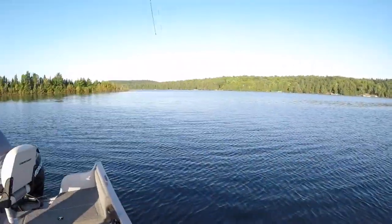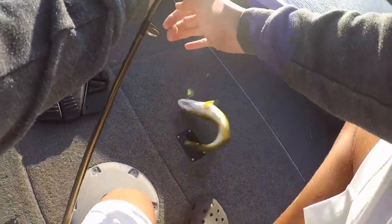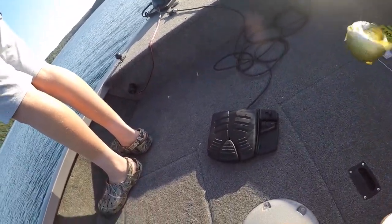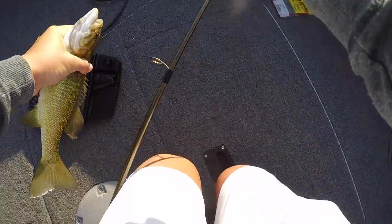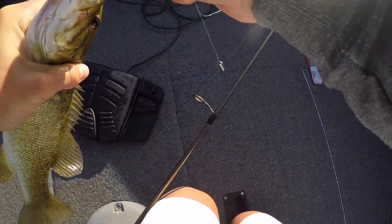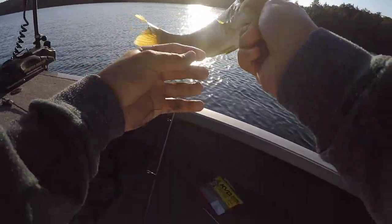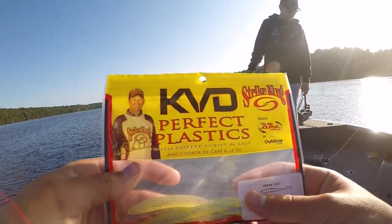He's got it. Oh, little junior. Oh no, he's bigger. He didn't fight at all. Okay, fish, chill. Okay, you guys, here we go. We found a school of smallmouth. We are getting bigger. It's still a small one, but he's good. It's getting back in the water. There he goes.